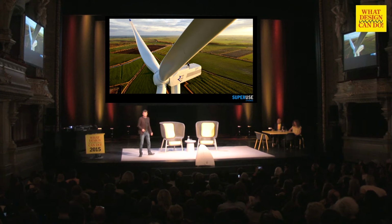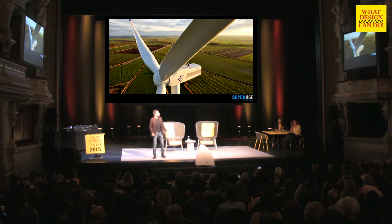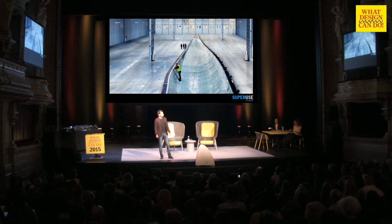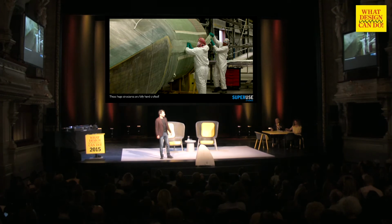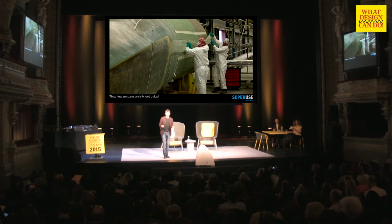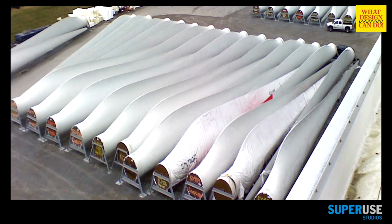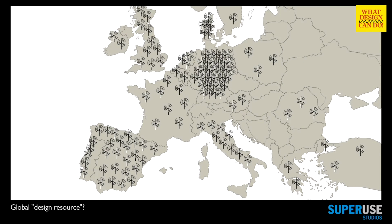You can see how huge they are. You see the little man on there? And this is where they get produced. It's incredible. And they are actually produced by hand. So in these complicated forms, because they have these complicated forms, people have to produce them by hand, step by step, layering them like a cake. And then you have these fantastic, huge elements that give us sustainable energy. And they're all over the world.